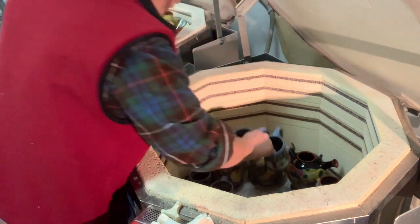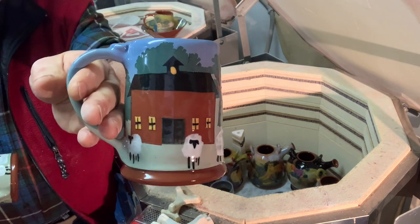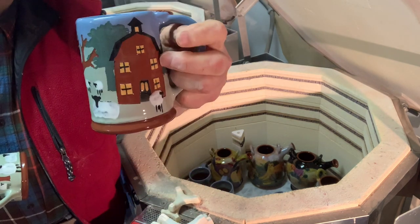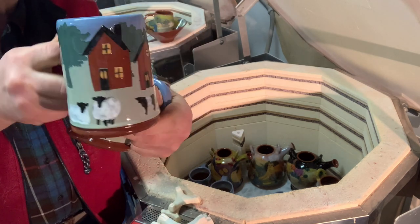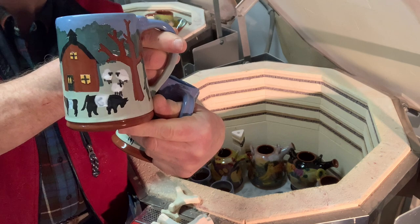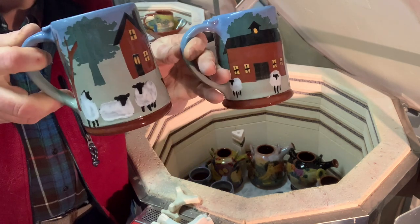And then I have a whole bunch, so let me show you one of these, because they're all similar. Somebody would just ask me for a farm mug, so I did a bunch more farm mugs. I didn't have that many in the gallery. Cows, sheep, and barns, houses and such.